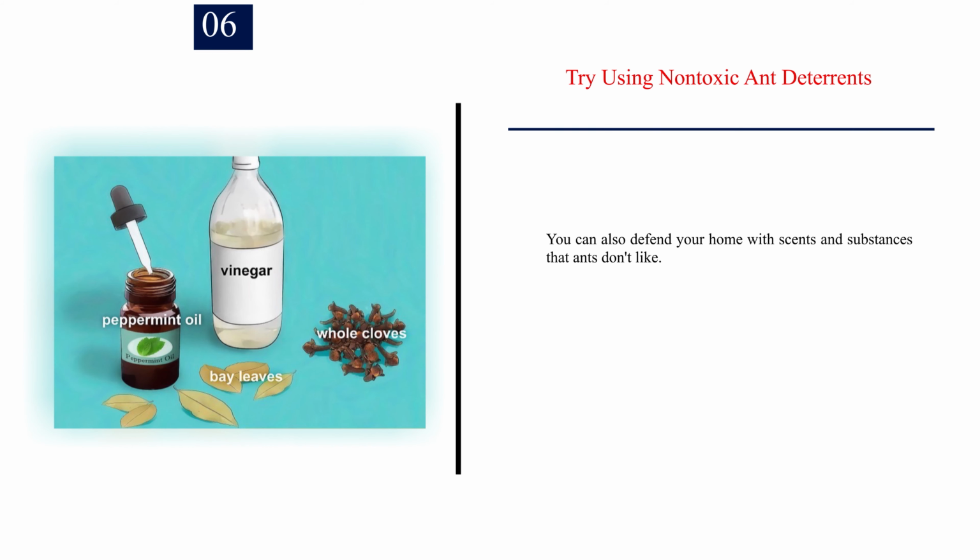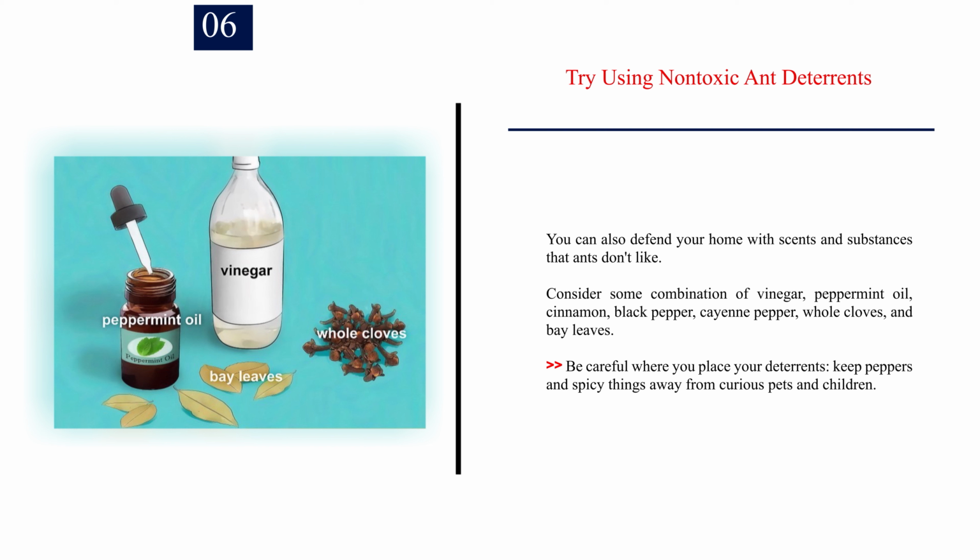Number 6. Try using non-toxic ant deterrents. You can also defend your home with scents and substances that ants don't like. Consider some combination of vinegar, peppermint oil, cinnamon, black pepper, cayenne pepper, whole cloves, and bay leaves. Be careful where you place your deterrents. Keep peppers and spicy things away from curious pets and children.